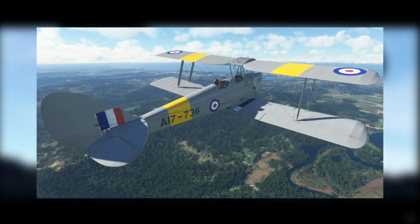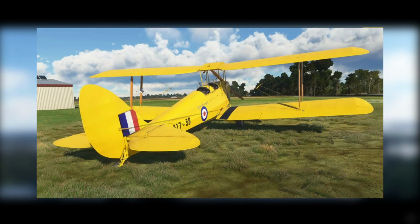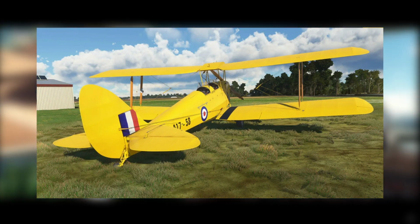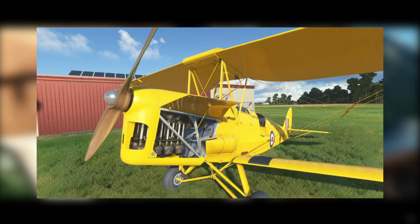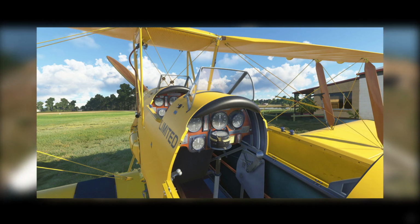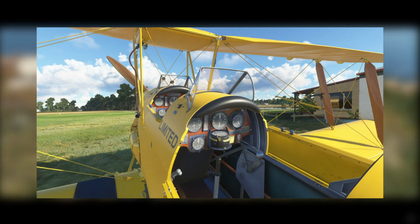With realistic flight dynamics and in-depth simulation of the aircraft systems and engine, the Tiger Moth is a legendary aircraft for both military and civilian use. A simple model rather comes with a comprehensive list of features promising simmers taking us back in time.